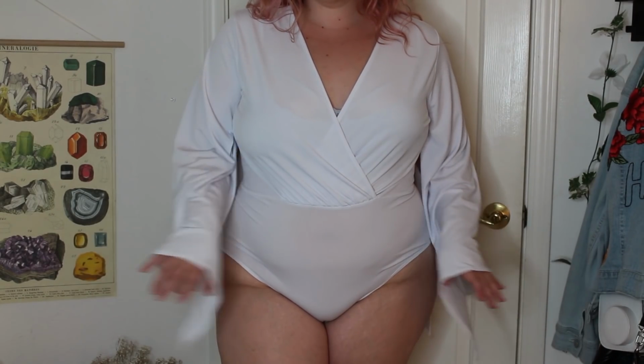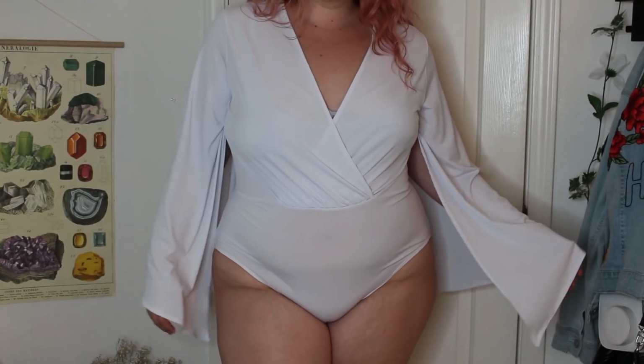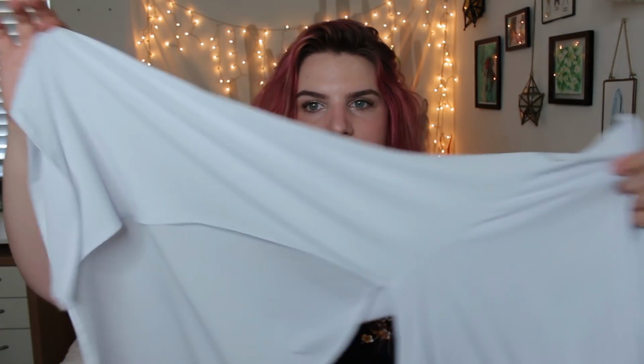And then lastly, I had this piece featured in a video recently. It was sent to me, and this one is from GITI Online, and it's just a crisscross detail in the front, and then it has these super crazy sleeves on the side, and they just kind of flare out and look like bat wings, and it's super cool. I probably recommend getting the black version of this versus the white, because this is really see-through.